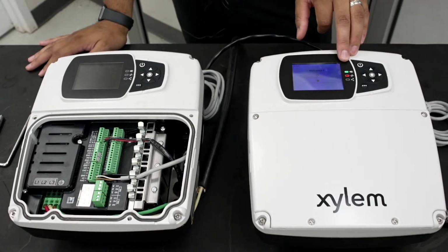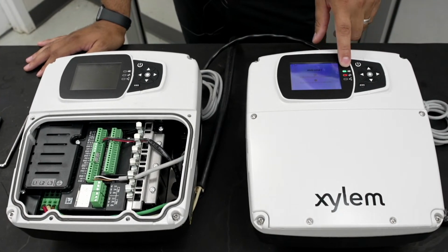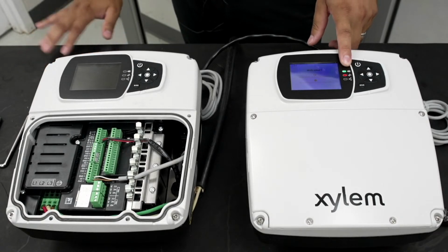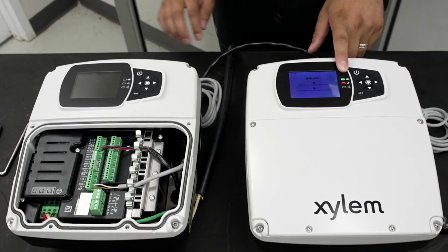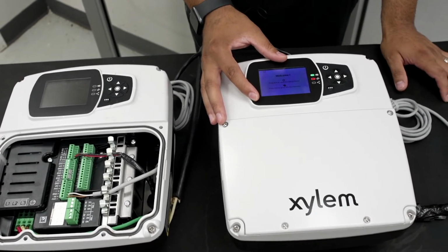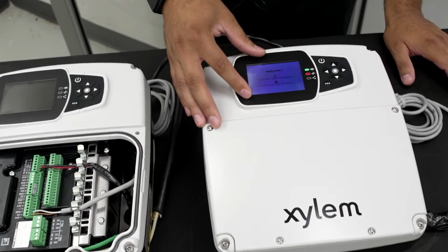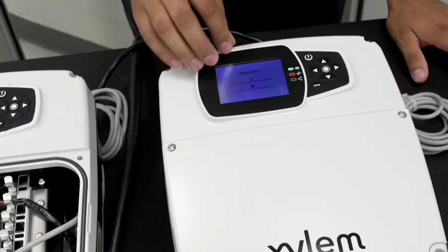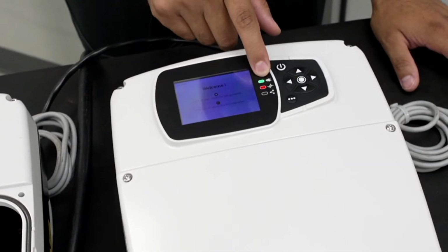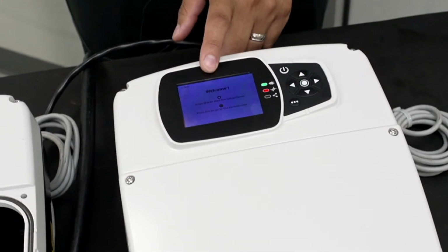We have the 3 LEDs here. The top one is simply just a power indicator, right? So if this is lit up green, it means you have power going to the unit. Obviously, another way to tell if you have power is the screen. But maybe this is an indicator that if that screen's not showing anything, you could have a faulty screen or broken screen. An indicator would be that you still have this green LED going and the screen has failed.